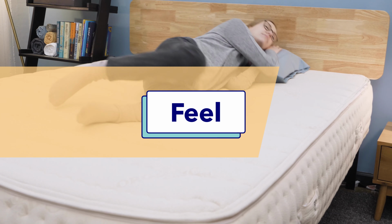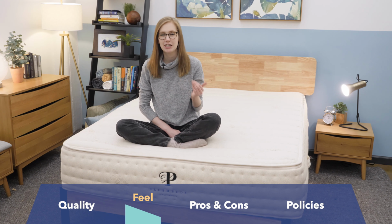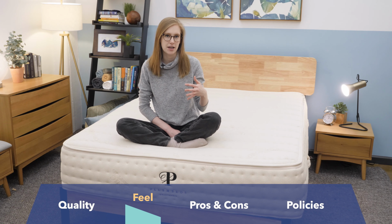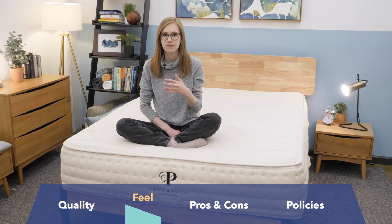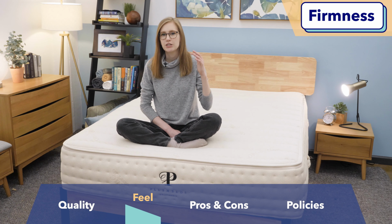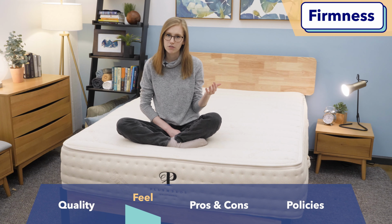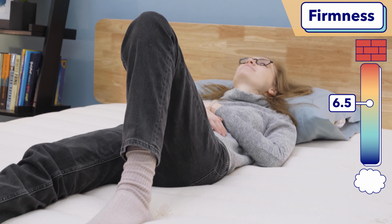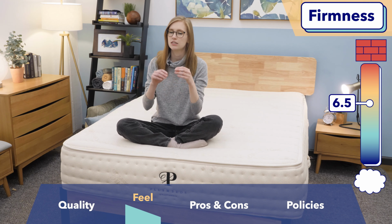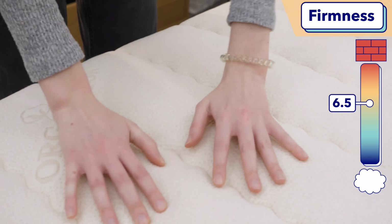So next up, let's get into what you're actually curious about, how this mattress feels. Keep in mind that feel is subjective, so someone who's lighter or heavier than I am could experience a mattress's feel a little bit differently than I do. I'm gonna kick this discussion off by talking about firmness because I think that's a really good indicator of a bed's overall feel. So I gave this bed a 6.5 out of 10 on the mattress firmness scale. That means this is a medium firm mattress. I will say it's probably a bit on the firmer end of medium firm.